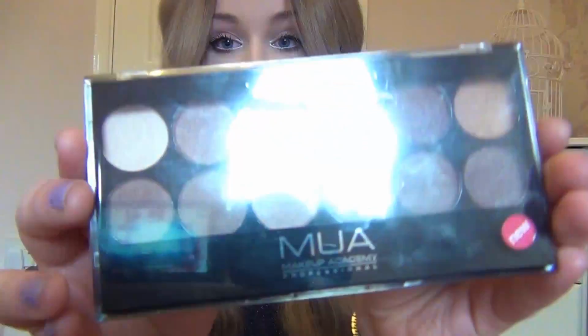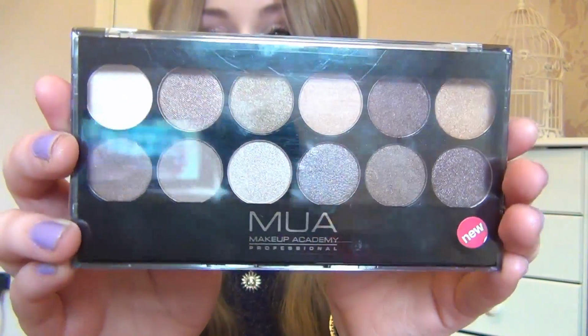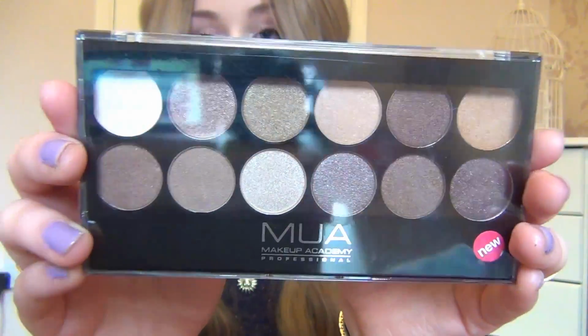I don't actually think any Superdrugs that are near me have MUA, so this is the reason I wanted to get some. So I picked up the ever so raved Heaven and Earth palette, and it just looks like this. I haven't actually used it yet, but everyone says it's amazing, and I really love the colours because I'm one for neutralness. I wouldn't go too out there anyway, so that was really good, and that was £4.